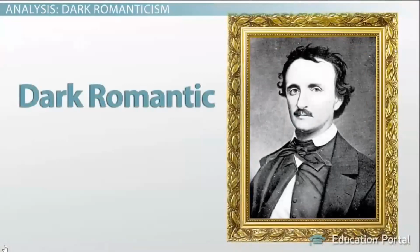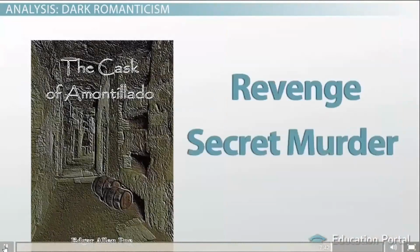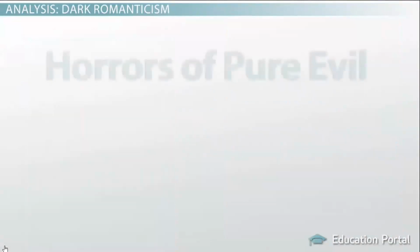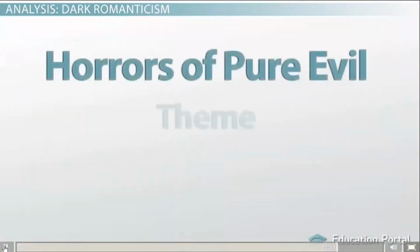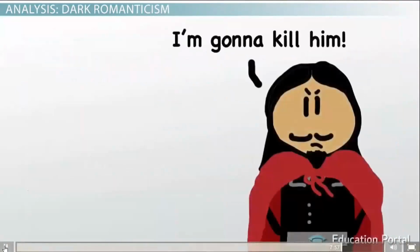Poe is the epitome of the dark romantic writer. The Cask of Amontillado is a story of revenge and secret murder. There is no logic for this punishment. It is a tale of terror. Here, Poe shows us the horrors of pure evil, a common theme, or a statement that the text seems to be making about the subject in dark romantic writing.